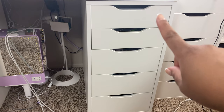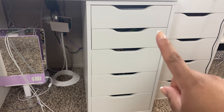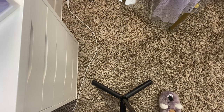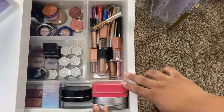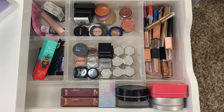So now we're going to get into each one of the drawers of my Alex 5 drawers, you guys. You can get this from IKEA if you're wondering. So let's get into that top drawer. First drawer, guys. You can see my little purple koalas. Anyways, don't mind me. The first drawer basically starts off with some eyeshadow products.